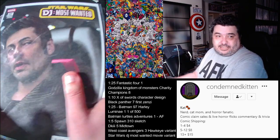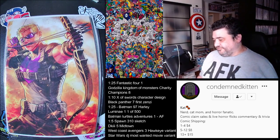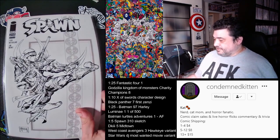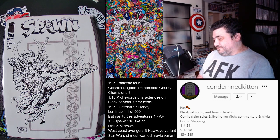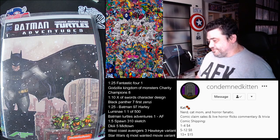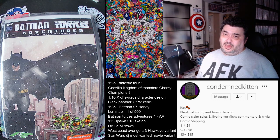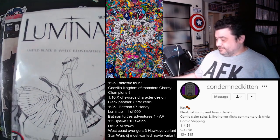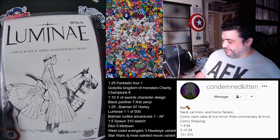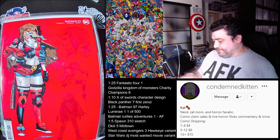That was 12 books. Let's go through them one more time real quick. Star Wars DJ Most Wanted number 1. Avengers West Coast Virgin variant number 3. Dark Knight number 3, The Master Race, book 5, Midtown variant. Spawn McFarlane, sketched or outlined variant of Spawn 310. The Fabulous Batman Ninja Turtles Adventures number 1, Ben Bishop and Amazing Fantasy exclusive. It's getting late. I'm getting tired. Lemonade. 1 of 500 limited black and white illustrators edition. Beautiful. Batman 97 Jorge cover, 1 of 12, I think, to make the big picture.